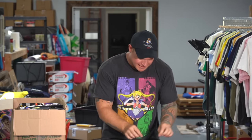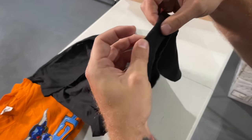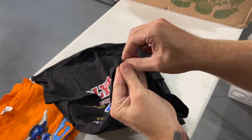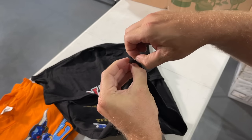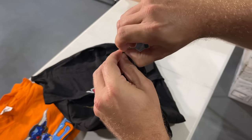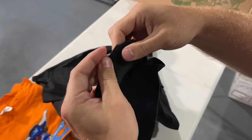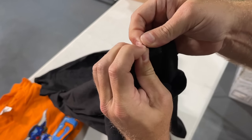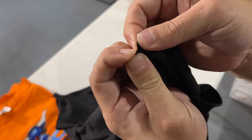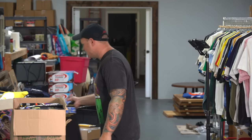Let me give it a test. Little dry rotty. This is how I test for dry rot, by the way, if anybody was wondering. You go under the bottom hem, separate the fabric at the bottom, and then kind of just pinch it between your nails and give it a pull. And if it rips, which this did not rip, let's try here. It did rip there though. You can see it is a little bit dry rot, unfortunately. Sad days. I'll set that one aside.